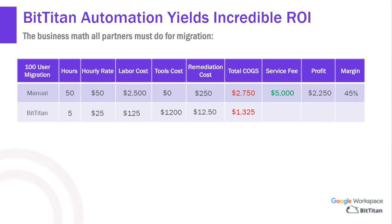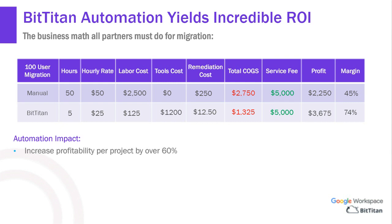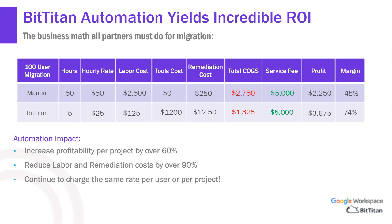Still bill out the same rate. And that's a really important thing, I think, for everyone to understand. Just because you're completing the project in 5 hours doesn't mean you should bill any differently for this project. They're paying for the service. That's what you're delivering. So your profit, obviously, significantly up. Profit margin, that's actually a 63% increase over the 45%. So now you're up to 74%. And that sounds great. We've increased your profitability. We've reduced your labor and remediation costs. And again, continue to charge the same rate per project.